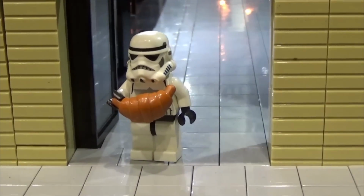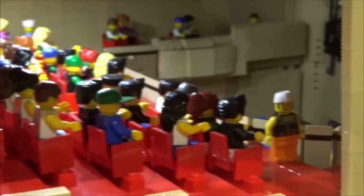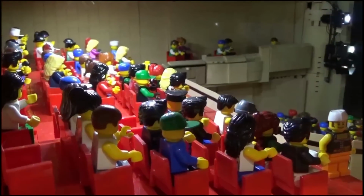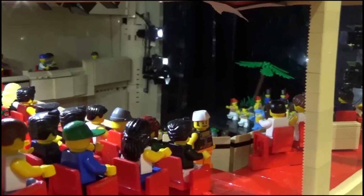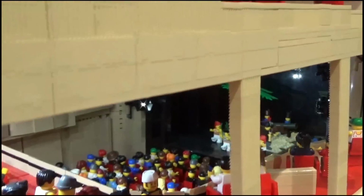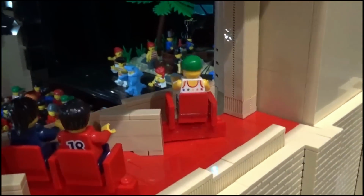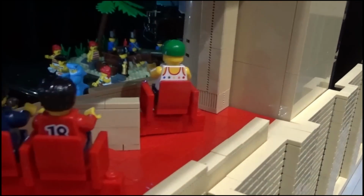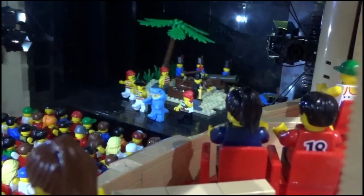It's my signature. Moving on to the theatre now, we've got 410 minifigs in the whole layout, and we're approximating around 350 seats in the whole theatre. It's a three-story thing, and it's got balconies. It's got two-level balconies, and then 15 rows of seats down below.